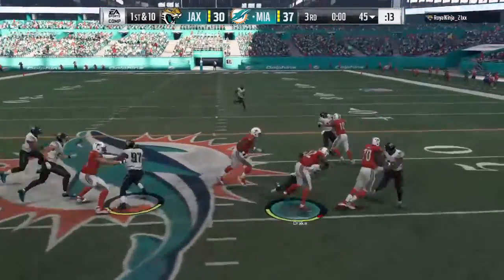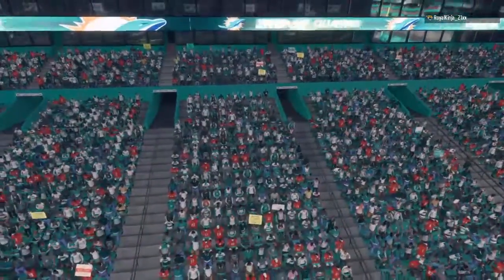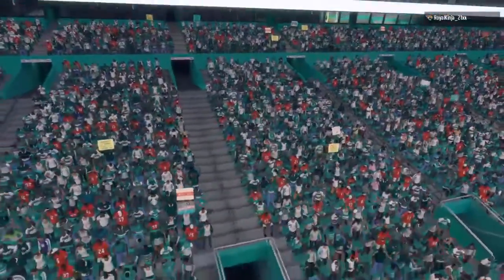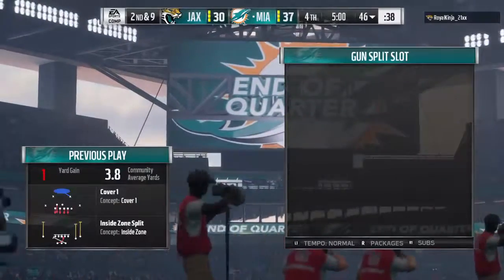Now on first down, Drake again. And he'll go down, and that will do it for the third quarter of action. Back now in Miami. It's Dolphin football. It's also Dolphin lead to begin quarter number 4.